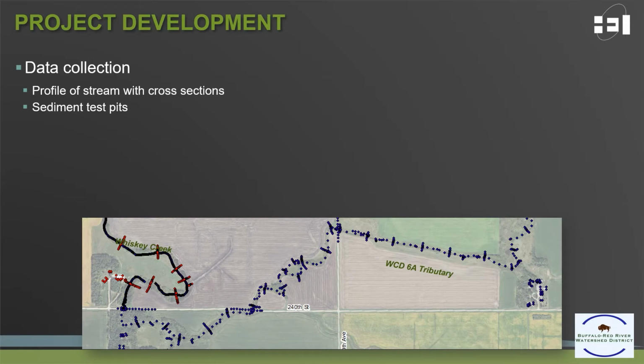Another thing that we did was we took some sediment test pits within the creek, so we're able to determine the depth of sediment that's built up over time. And we found that it ranged anywhere from 1 to 3 feet on average throughout the entire system. We also got the stream crossings wherever there were culverts or bridges, and we identified those beaver dams that I was talking about so we knew where they were located.